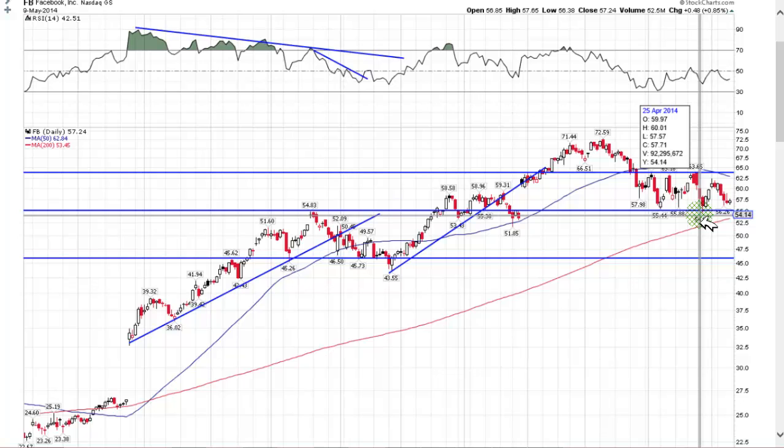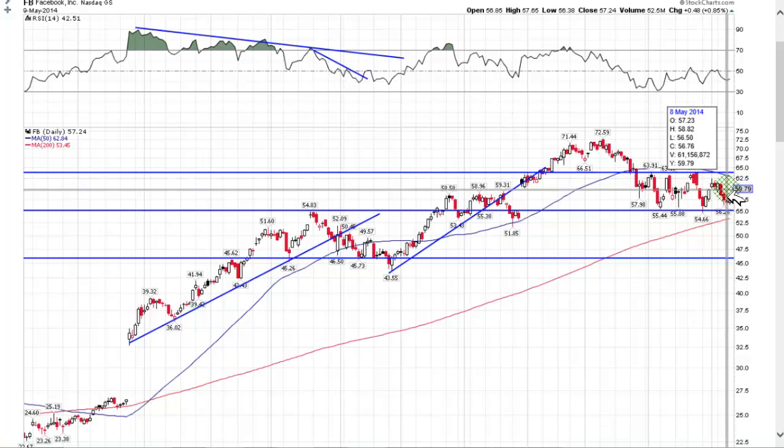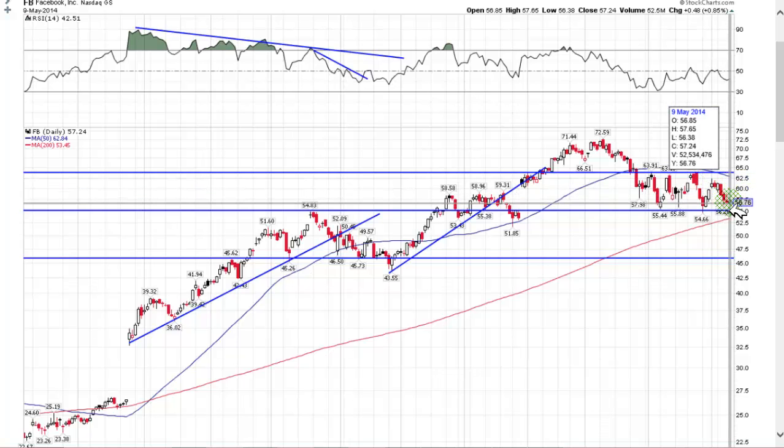From 63.45 all the way down to 54.46. Hopefully you would have gotten out on this rally up to 62.39, or else you'd find yourself back down at 56 and change. Just a bad call, an irresponsible call by Guy Adami. But what else do you expect, really?